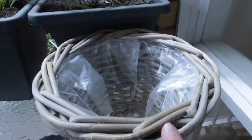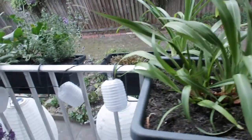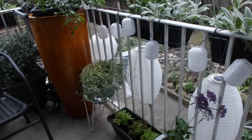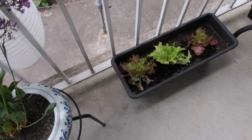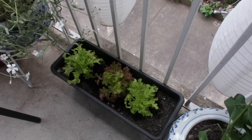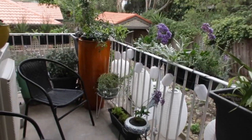I have to get something to go in this basket, and I mean everything needs feeding, but there is no decluttering to do out here, which is rather good. Just got healthy plants. The only things I really want to get rid of are the chairs and the table. Got my lettuces, and I just keep picking a couple of leaves off each, and I've suddenly got enough for a small salad. So the balcony is fine, but you know your spaces and you'll know what you have to do in all of yours.